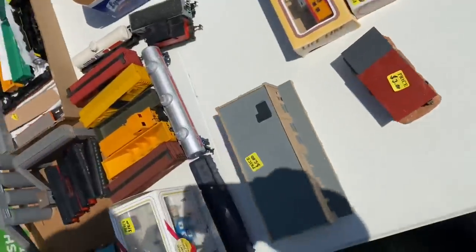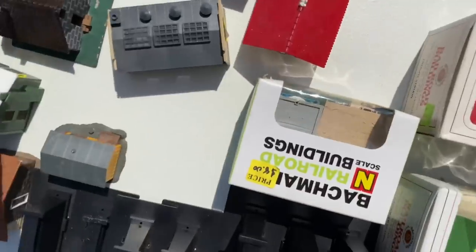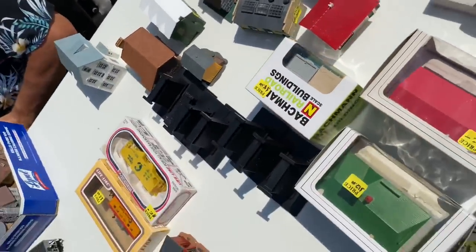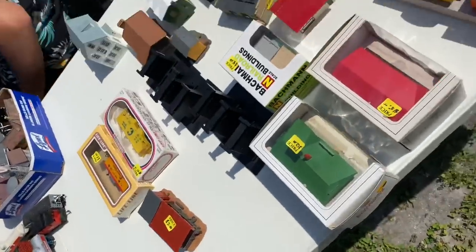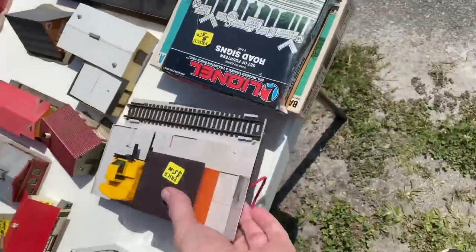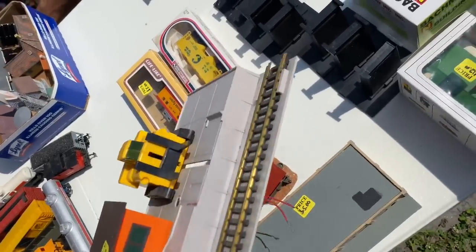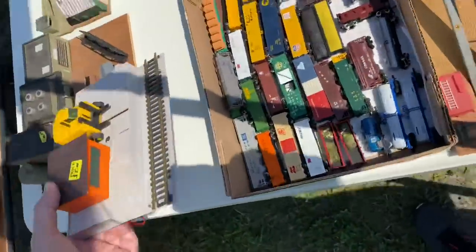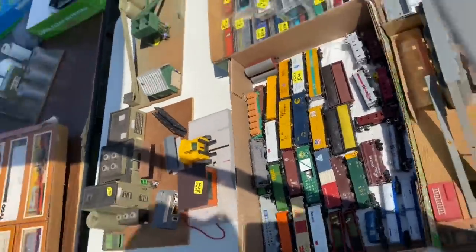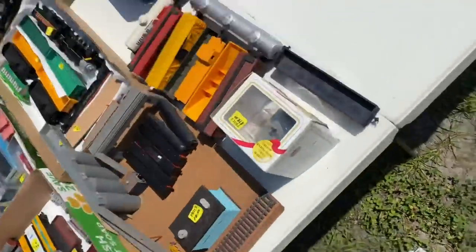A house I saw last week. How about this one? No, I think that's... What scale is that? That's a bigger scale. It's also HO. Is it? Is this a set? Yes. How much is that one? The yellow box of food is 50. 50? Make an offer. That is just HO? Yes.